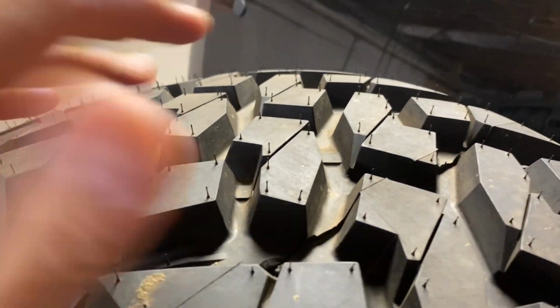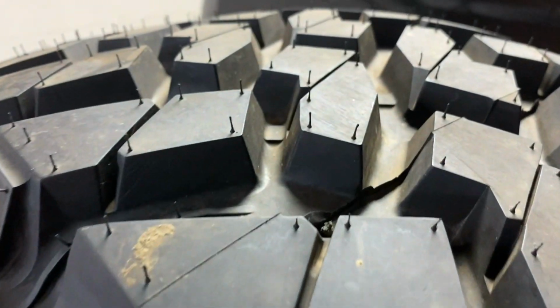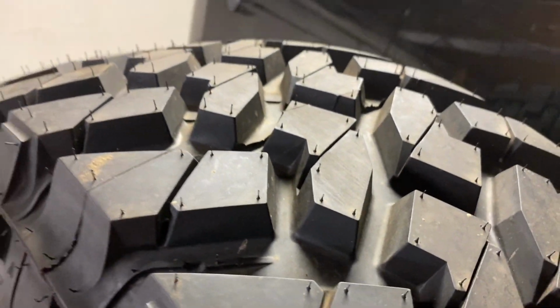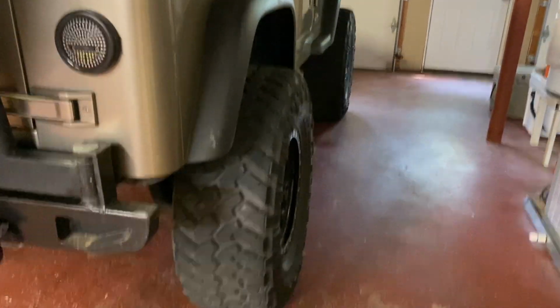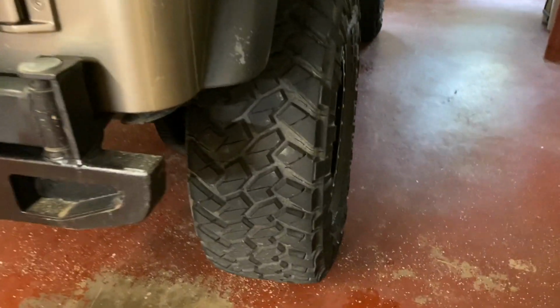I'll take you back here. This one's brand new, and obviously it still has the little nipples on here, but as far as tread depth, really not a whole lot of difference between this brand new 35 and what we've been running on the Jeep. Besides, obviously these are filthy.